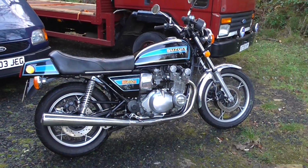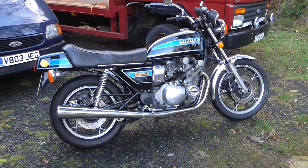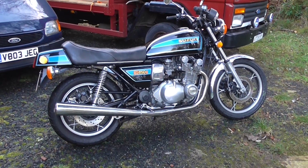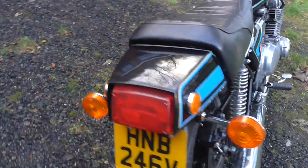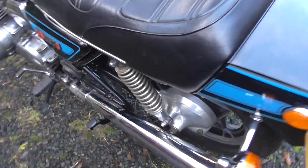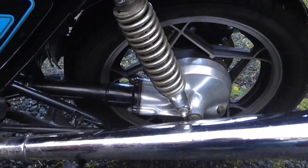And there you go, Suzuki GS850G twin cam. Oh, and it's shaft drive, not chain drive. Just to make you aware. Some people don't like shaft drive, some people don't like chain drive. There you go, shaft drive.